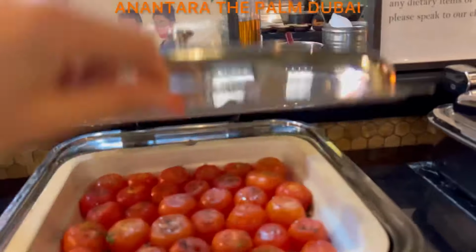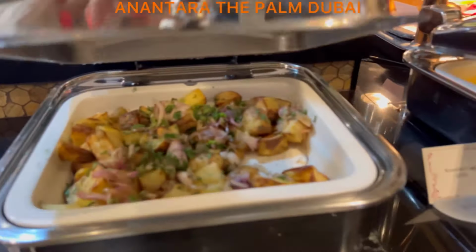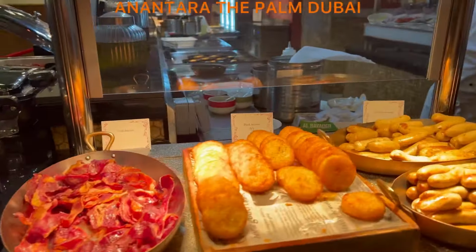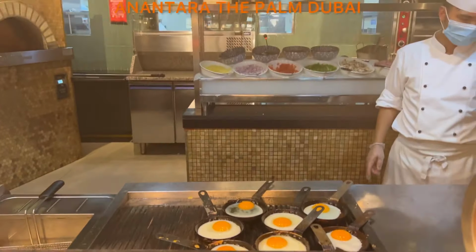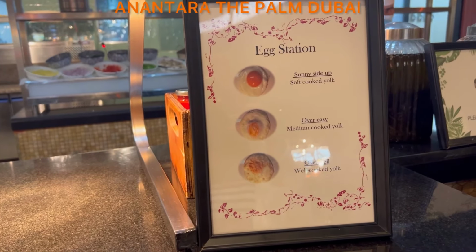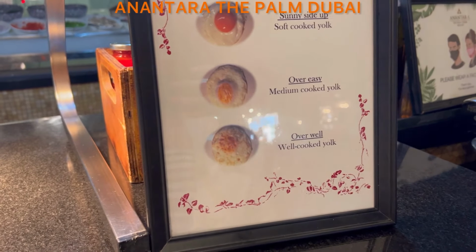Roasted tomato, herbs. Roasted potato with onion. These guys. Bacon, veal bacon, hash brown, and chicken sausage. Order omelette with white egg. And here you can choose egg station, sunny side, soft cooked yolk, easy, one over easy and over well.